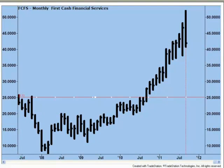The bearish monthly reversal in FCFS, or First Cash Financial Services, could mark a top. The initial downside targets are $35, $30, and $25. The initial hurdle for the bulls is the September high of 52.18.